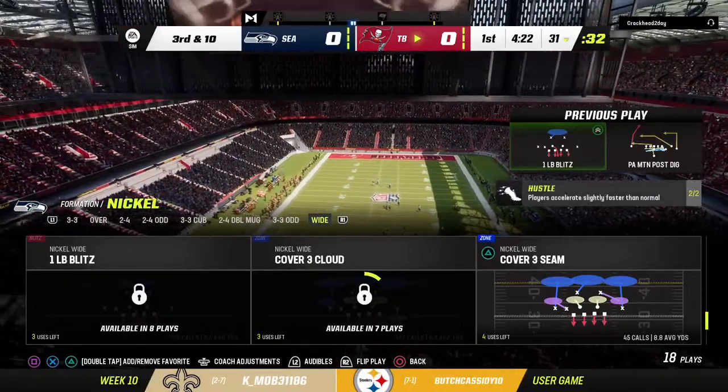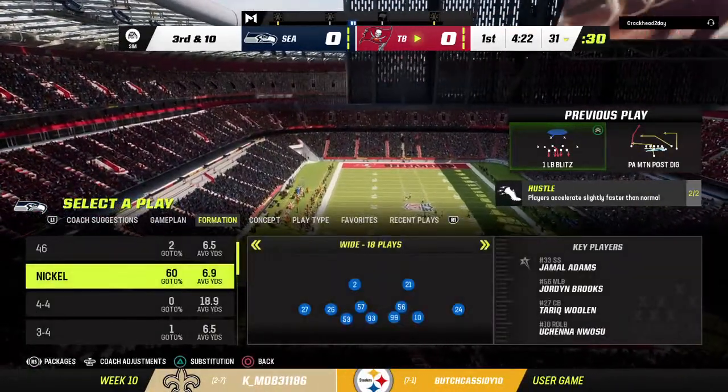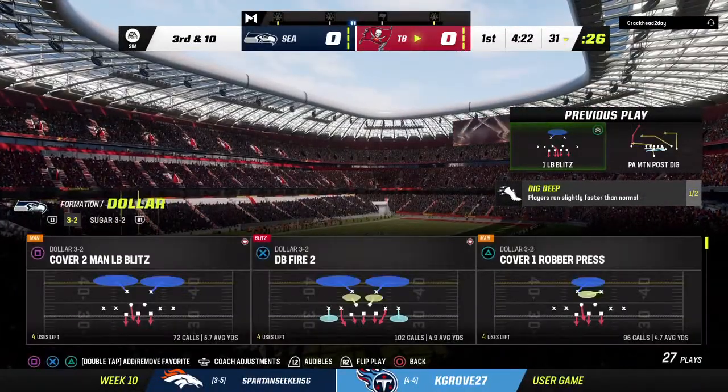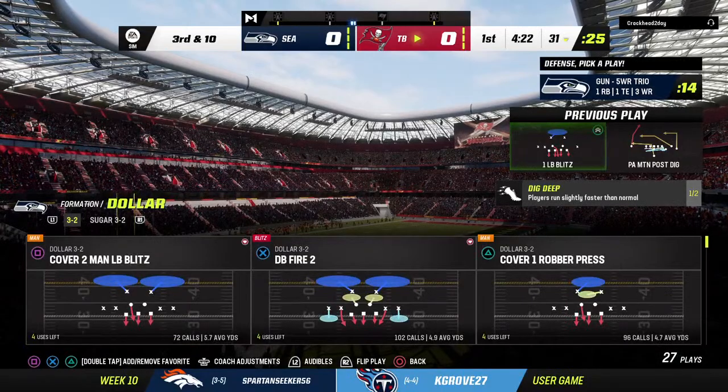Great coverage from the secondary. All of them in the proper position. So instead of trying to throw into tight coverage, he found a way to throw it away and come back and try again the next down.